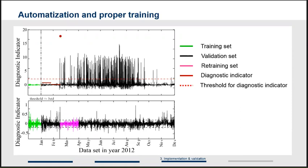And as soon as one of the statistical algorithms shows a value above thresholds, like in this case, for example, it should make a triggering reaction for retraining if it recognizes that it is about changed environmental or operational parameters. And the pink region here in the graph where we have the retraining set is exactly the retraining process.